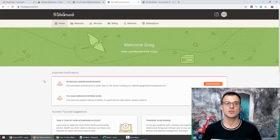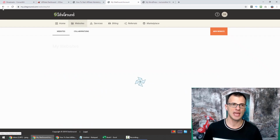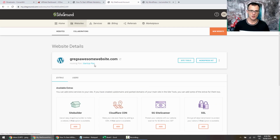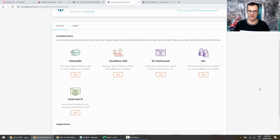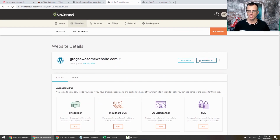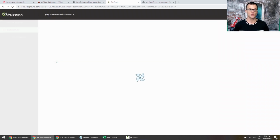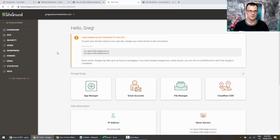Just some basics that I want to get out of the way first. Anytime you're inside your SiteGround account, you can go to websites and look at your site, and you can also open this thing called Site Tools, which will open up all of the options available for you to manage your website. These can come in very handy for a number of different reasons.